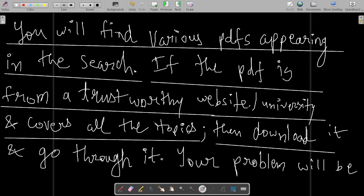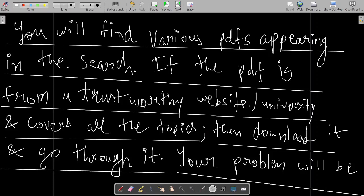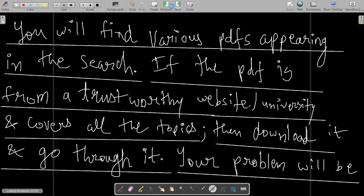Only download PDFs from a trustworthy website and university, and only if it covers all the topics. If it is from a trustworthy source and covers all the topics, then download that particular PDF which appears in the search. After you download the PDF, go through it, and your problem will be solved.